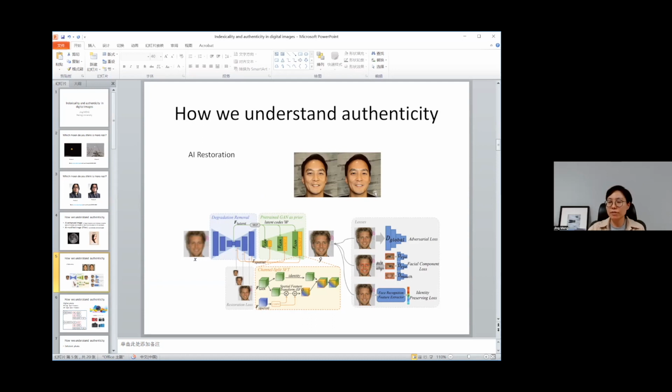So this is quite different from what we usually say about adding filters or makeup onto photos, because what they're trying to do, and I think this is done by the engineers, is to recognize these faces and add those details that were eliminated when the photos were taken. So they're trying to add back the details. So this is what we call AI enhanced images or AI restoration.